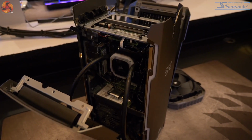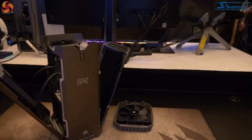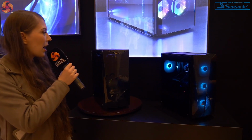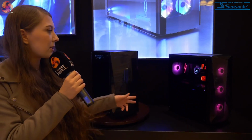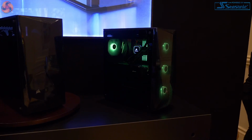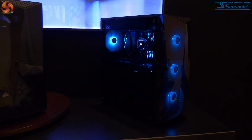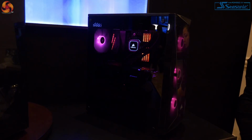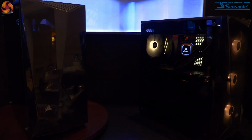So if we head back round to the other side, we can take a look at what cases Corsair have got. So starting off with something a little bit different from Corsair, they're sort of entering into the more budget case market. This is the Spec Delta, so it's going to retail for around £70 in the UK. It's a little bit different. The fans and things don't work with their iCUE software. So Corsair iCUE has been around for a while now. Everything they seem to have works with it.